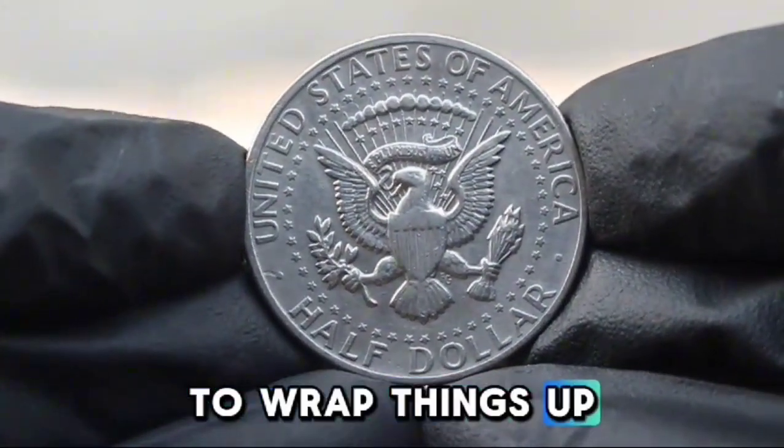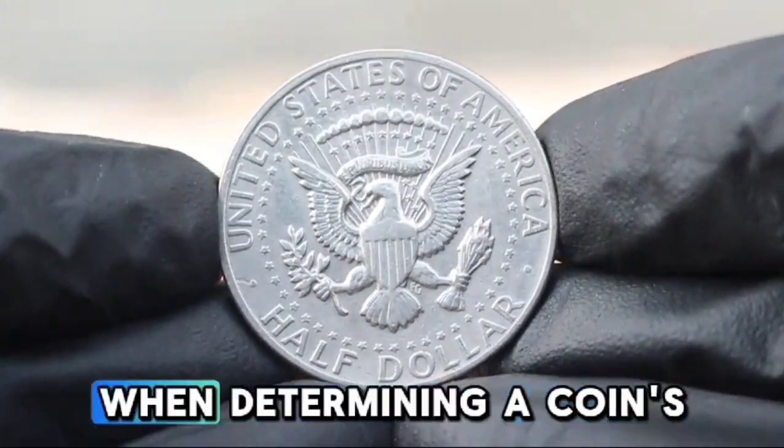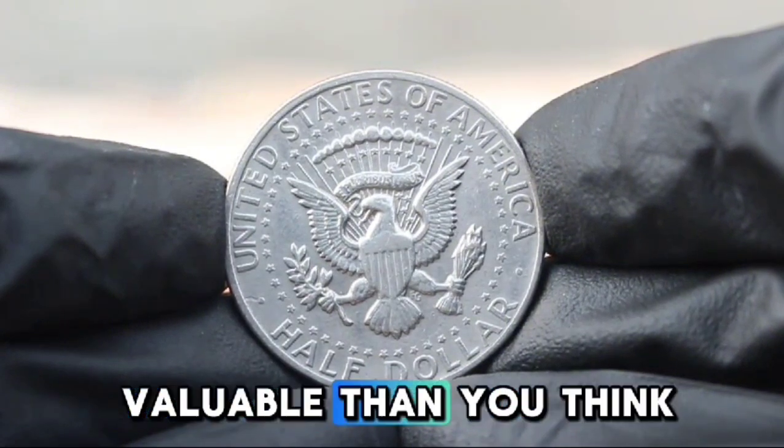To wrap things up, remember that rarity and condition are the biggest factors when determining a coin's value. If you've got one of these coins in your collection, it could be more valuable than you think.